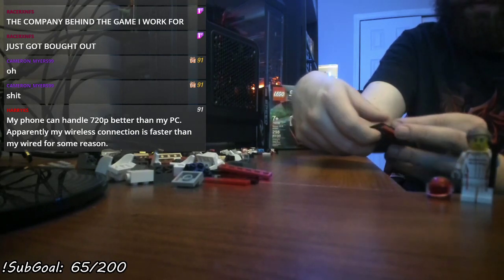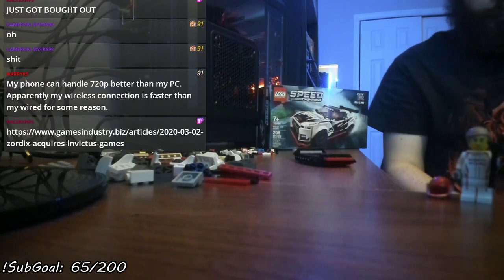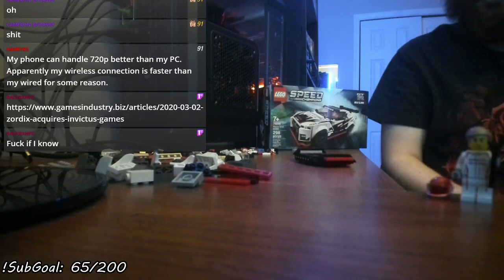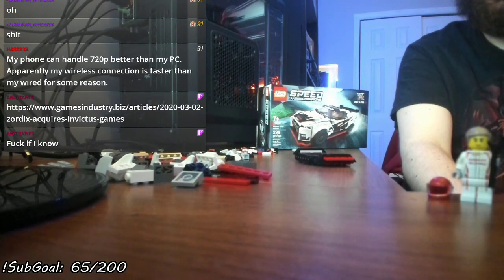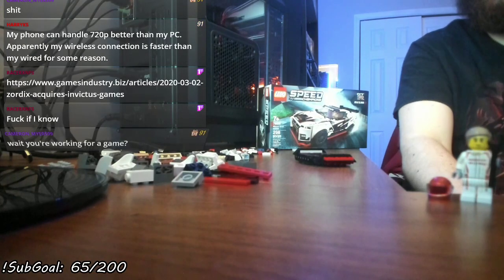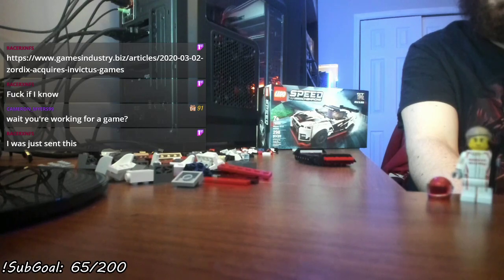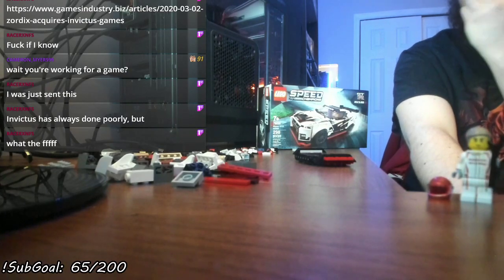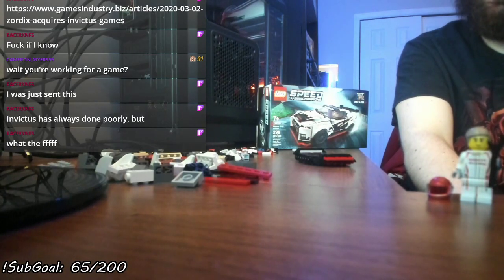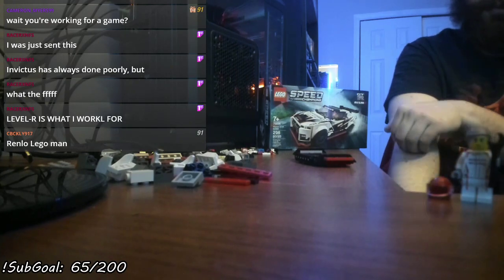Oh, is this a good or a bad thing angle? We're gonna have new management behind Project Torque. Zordix acquires Invictus. These don't even sound like real companies. 100% of the shares. So, Sweden takes over Hungary. It includes the rights to Invictus IP such as Give It Up, Level R, Froggy Jump, Dustoff, Heli Risco, 4x4 Truck Jam. Doubles its employee count to 50. Well then. Interesting. Level R is what I work for. Oh, I see.